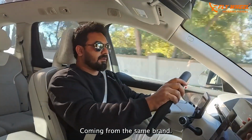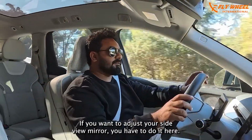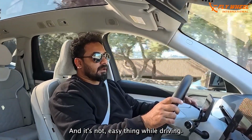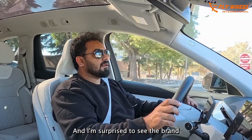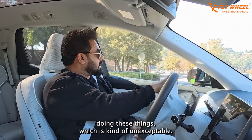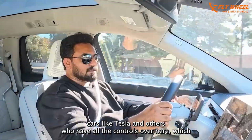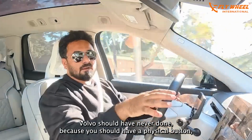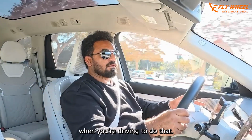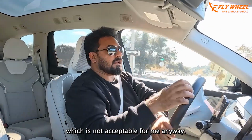But this was confusing. Coming from the same brand, it was a bit confusing, and all the controls are now on this infotainment screen. If you want to adjust your side view mirror, you have to do it here, and it's not an easy thing while driving. I'm surprised to see a brand like Volvo, which gives a lot of emphasis on safety, doing these things, which is kind of unexpected. I know there are the latest cars like Tesla and others who have all the controls over here, which Volvo shouldn't have done, because you should have a physical button, which is easier, because our muscle memory will help us when we're driving. But now you need to pay proper attention to the screen to do this, which is not acceptable for me.